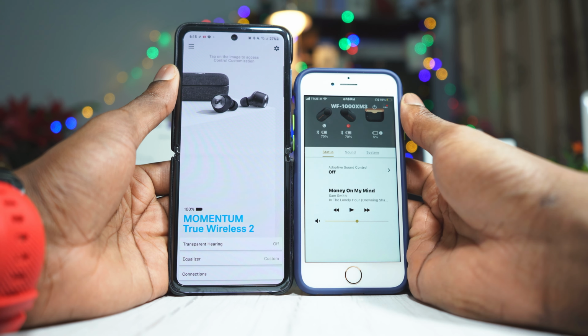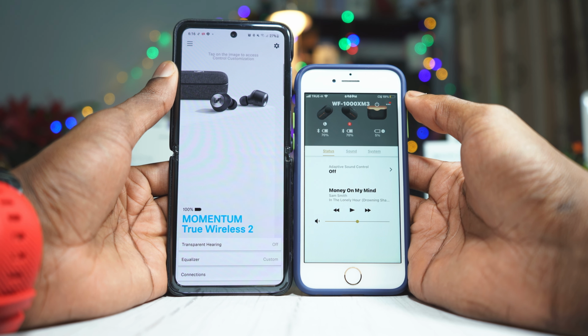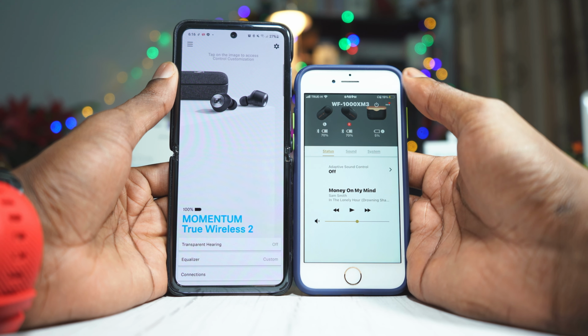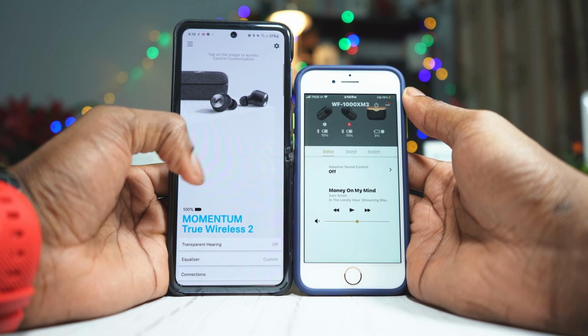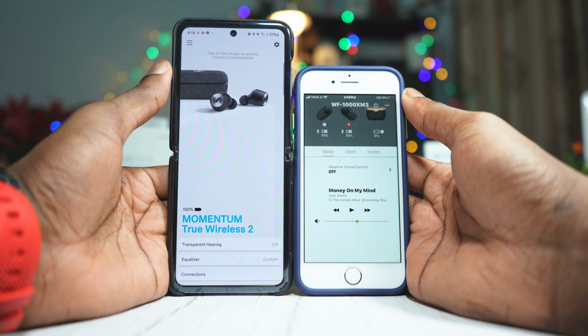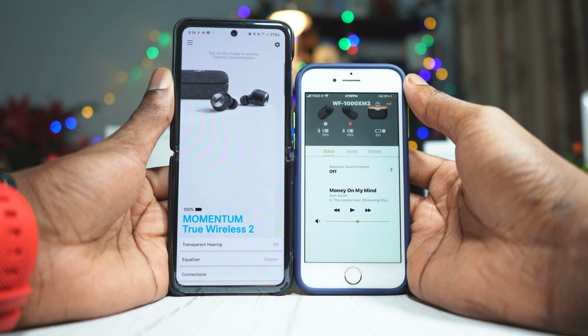The Sony Connect app is amazing. It has a lot of information. I mean, it has everything you need to control your earbuds. Like, it gives you the battery percentage of the right earbud, the left earbud, and even the charging case. But that of the Sennheiser gives you the battery percentage of only the earbuds. As you can see right here, 100. It doesn't give you the battery percentage of the charging case.